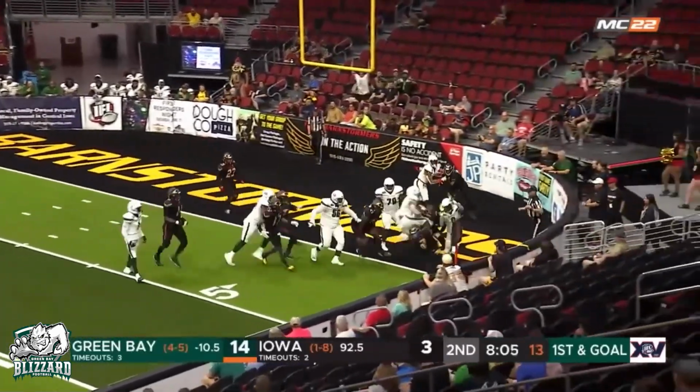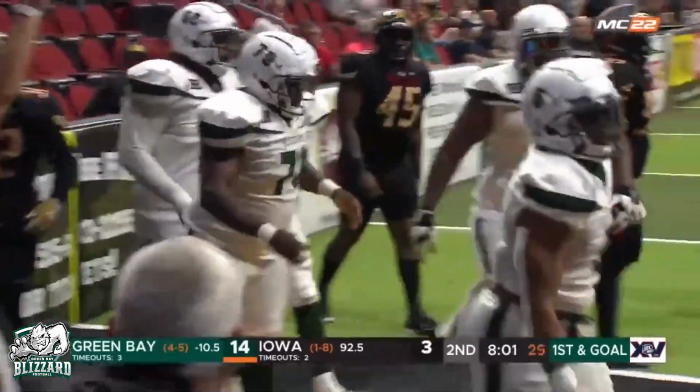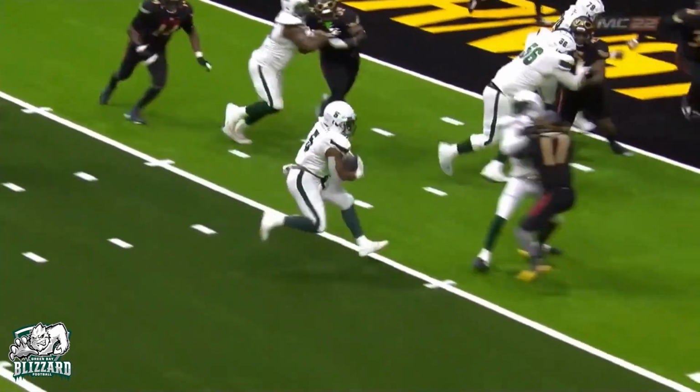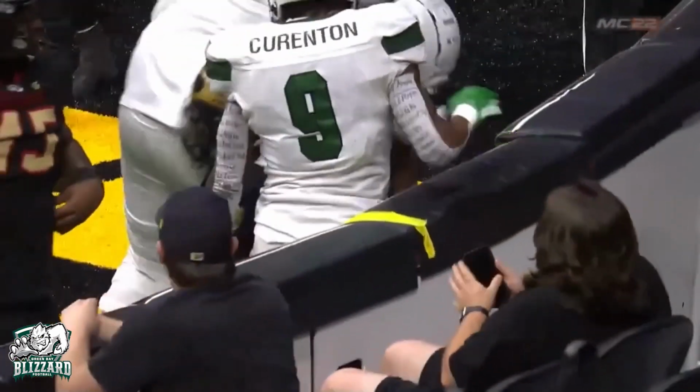Terrence Smith gets to the outside. Terrence Smith leaps into the end zone for a Green Bay touchdown, and they take a 20-3 lead. On the run, second touchdown of the night for Terrence Smith. Way to sacrifice his body and jump in there.